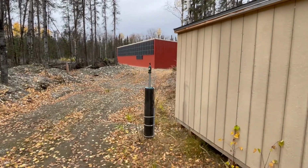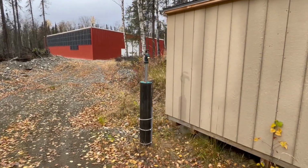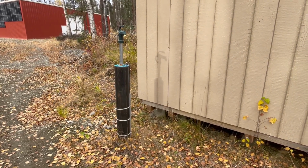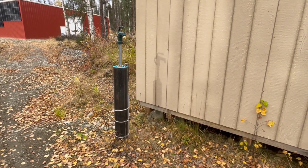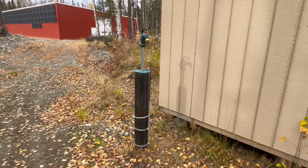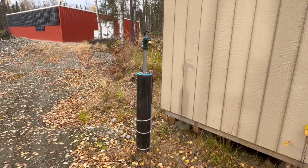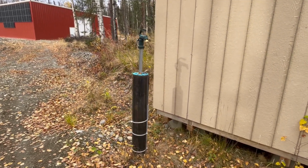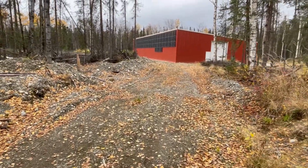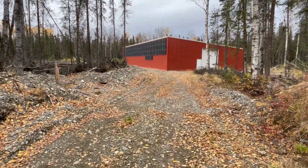But there's the well. I picked a general area, handed my kids a spray can of paint, told them to draw an X. They figured it out. We punched the well. We ended up with just about 30 gallons a minute refresh rate and some of the cleanest, best tasting water I have ever experienced in my life. Had it tested, absolutely good to go.